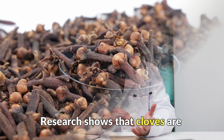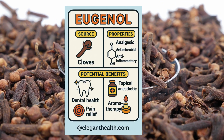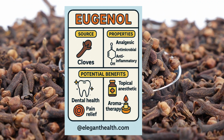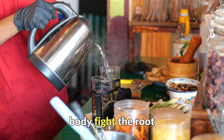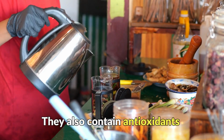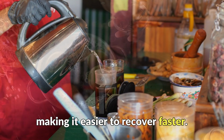Research shows that cloves are rich in eugenol, an active compound known for its strong antibacterial, antiviral, and anti-inflammatory properties. This means cloves don't just mask symptoms, they help the body fight the root cause of infections. They also contain antioxidants that support your immune system, making it easier to recover faster.